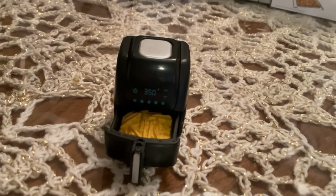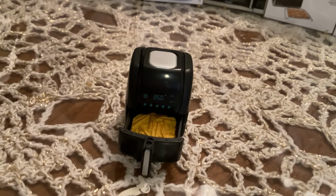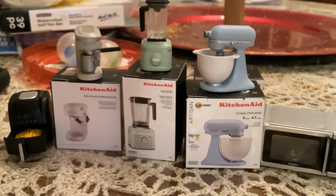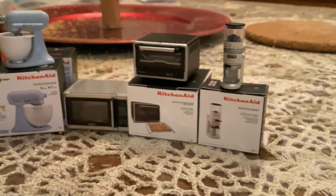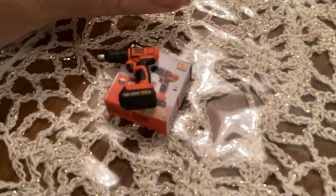And then here's the air fryer that I got on the outside of the box, and it's got French fries in it. But they did glue the drawer of it open. That's okay, because it was meant to be a display to show people what their stuff is all about. So you can see here, I ended up with the entire lineup of KitchenAid appliances.